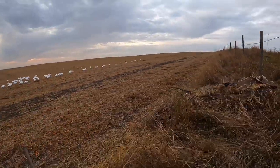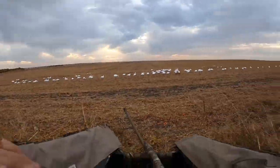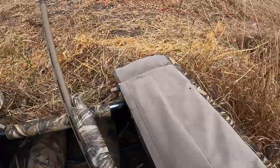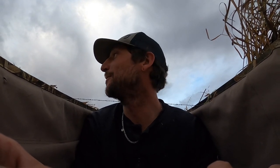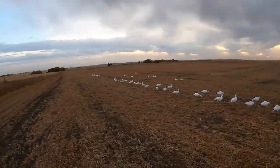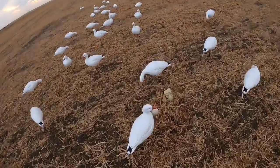Coming behind us. I got him. I don't need this. You got the 3.5 in now? Oh boy. I'm not mad about that afternoon hunt. Okay. I'm not mad about that afternoon hunt at all. We might be getting close to the end here, Josh. What time is it?